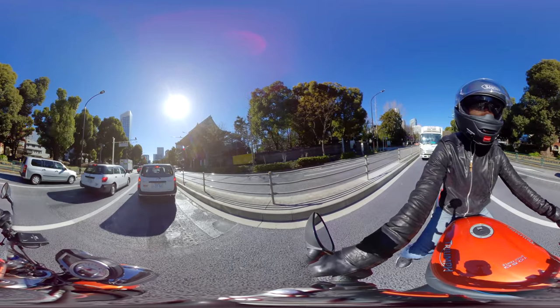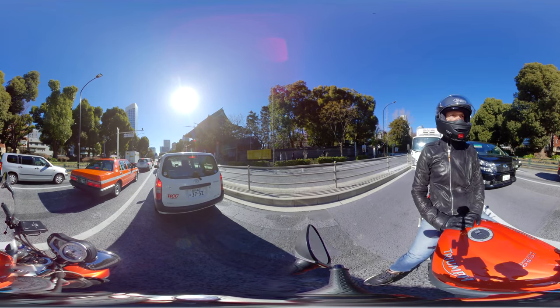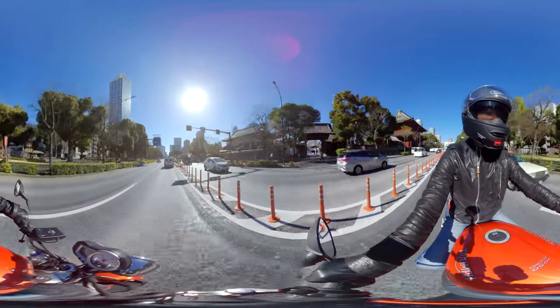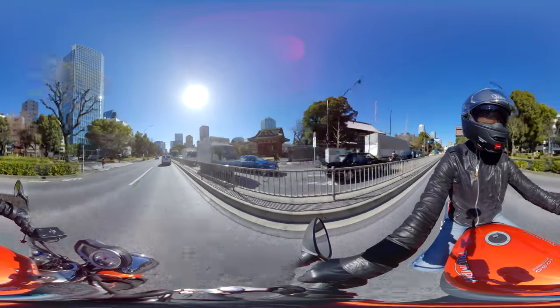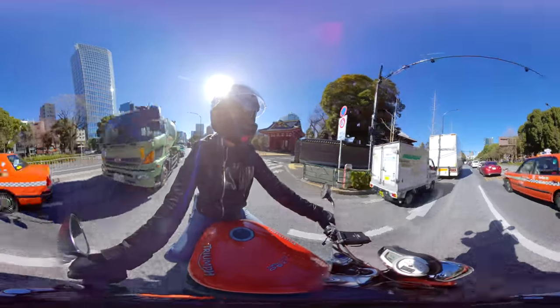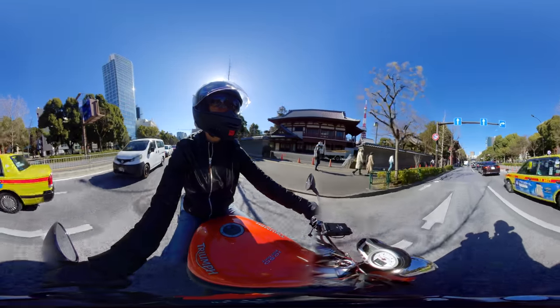So right here on our right is Zojoji Temple. There's a really interesting display of these Jizo statues, and they are a tribute to all children who died very early on in life or just didn't even make it into life. But it's really a beautiful little serene spot that's worth checking out.